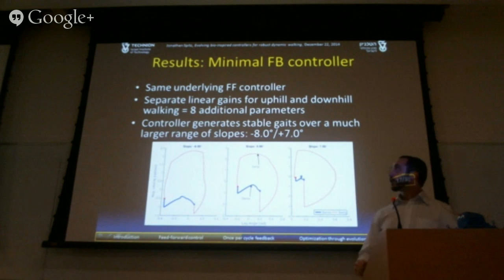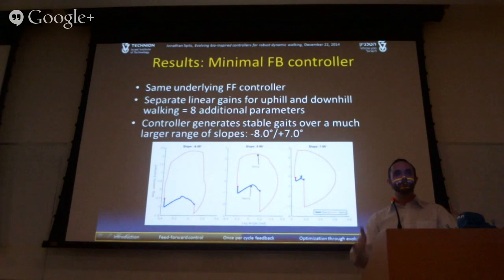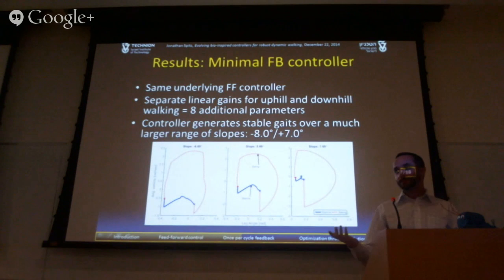This controller was actually able to work on minus 8 degrees and up to plus 7 degrees. So this is quite a big range of slopes. And well, all of you, I think, are from the Technion and you have been walking around the campus. These are the kind of slopes that you find inside the campus, which are quite big, so the robot could walk around anywhere it wants.